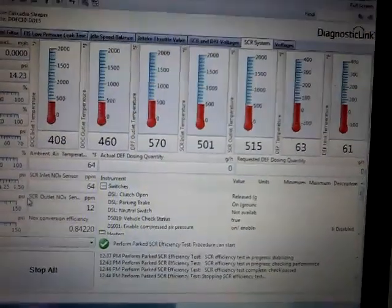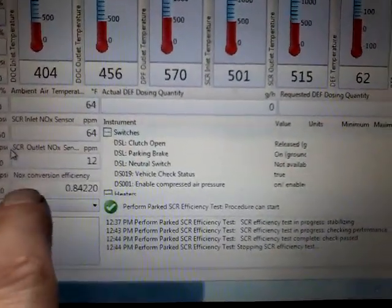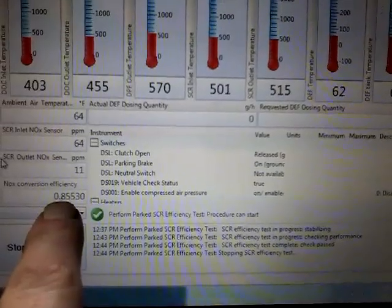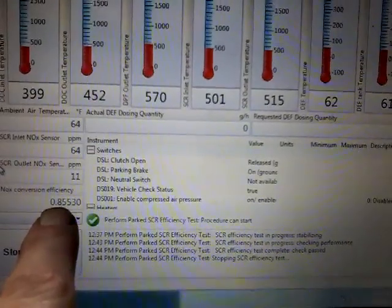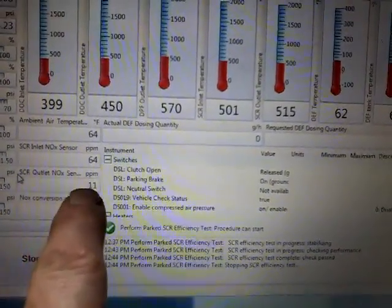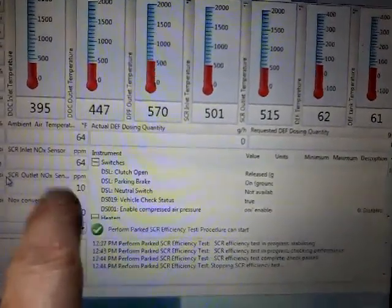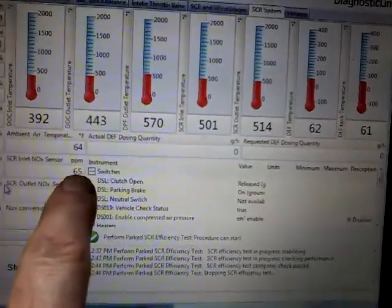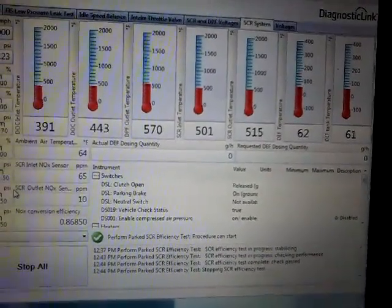I monitor on that fault code because it says NOx conversion efficiency low. I monitor this, which is NOx conversion efficiency, is 85%. When it completed, it was around 70%, which is fine. That needs to be between 70 and 100%. Then I monitor the outlet NOx sensor, which is supposed to be 5 to 25. Then the inlet NOx sensor is supposed to be between 2 and 300. And it isn't even there. It's fine. It's good. Nothing wrong with the inlet sensor or the outlet sensor.